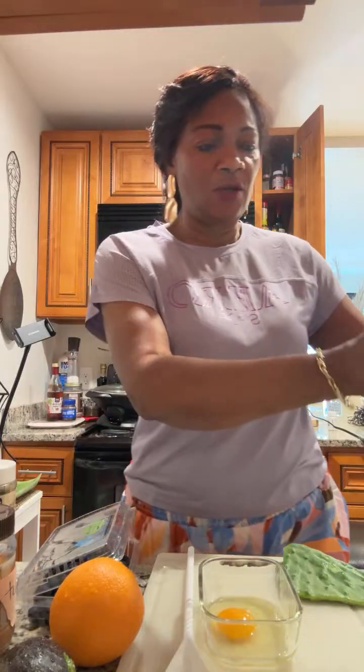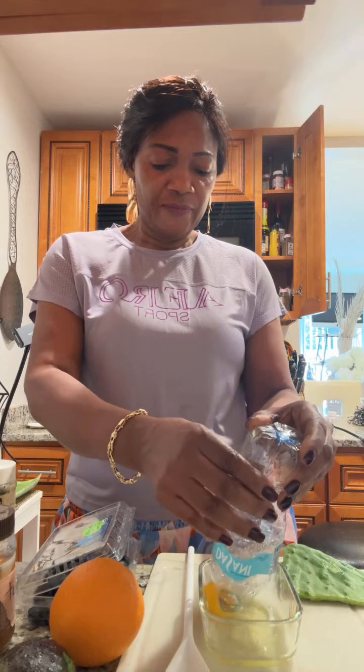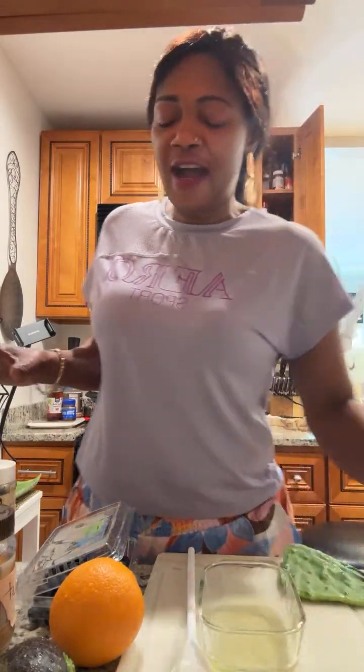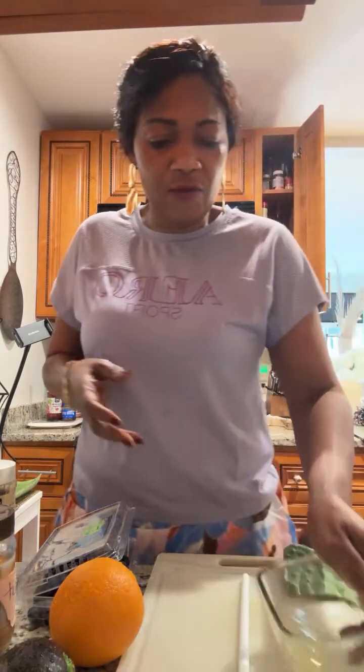Here I have a water bottle, washed out nice and clean. Sometimes it works and sometimes it doesn't. As I said, sometimes it will just suck up all the egg yolks, and the next time it just doesn't work. Okay, you see? Ooh, I got it, guys. Look at this. It still has a little piece in there, but yes, I get my egg yolk out right there.